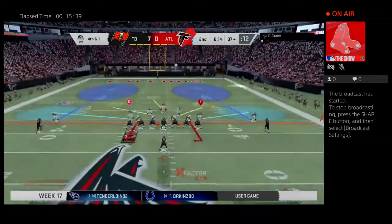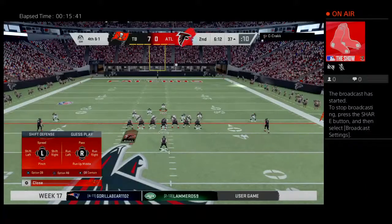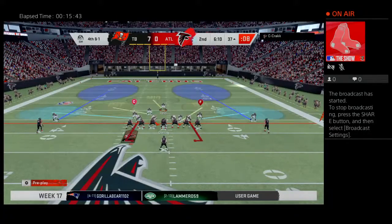Hey, team 6, team 6. Here we go, here we go, here we go.